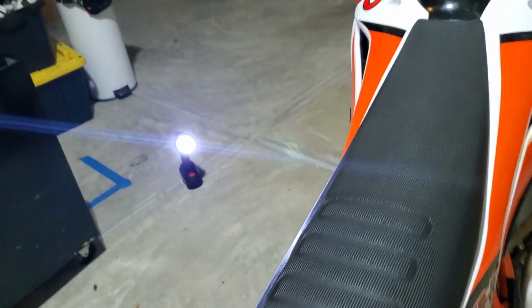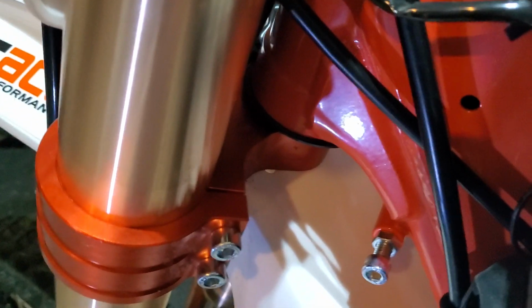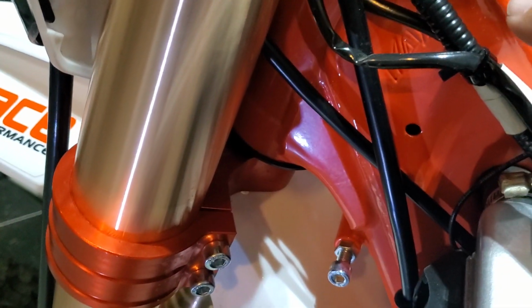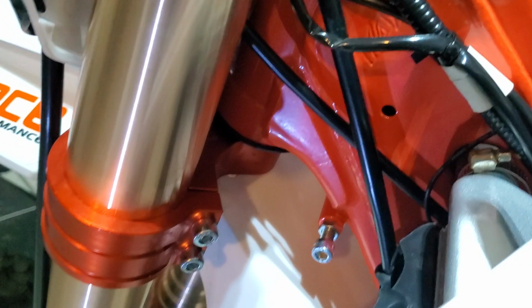So the build quality, like I'm telling you, is amazing, and they thought about everything. You can see, I don't know if you can see, but the welds are amazing. This is a steel frame, just like the KTMs. It's basically a copy of a freaking KTM, if I'm honest.